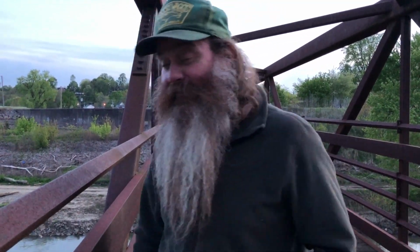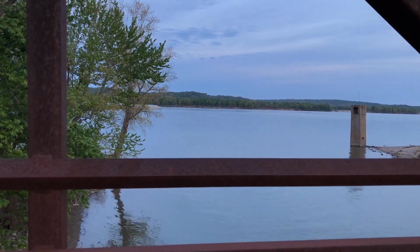Well, the wind blew some off of the bridge earlier and they went down like that. I was like, I gotta try that. That's pretty cool.